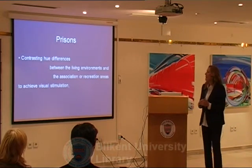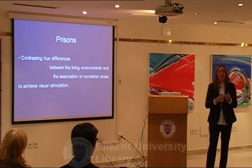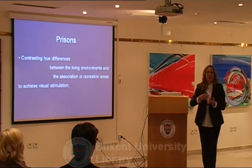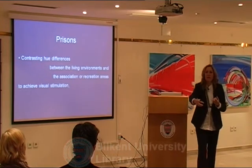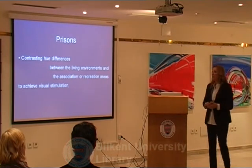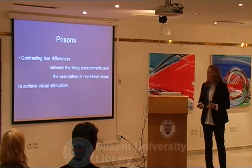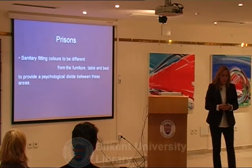So we decided to have huge differences between the living environments and the associated environments that people would go through during the day. If they're going to some place, the corridors would be a different color, and then another space would be a different color. So they could be exposed to different colors during different times of the day, to achieve visual stimulation. This was very much liked by the inmates.